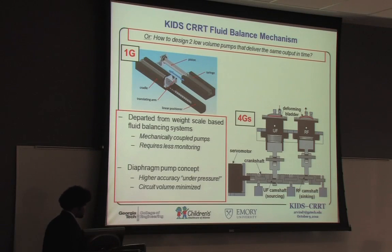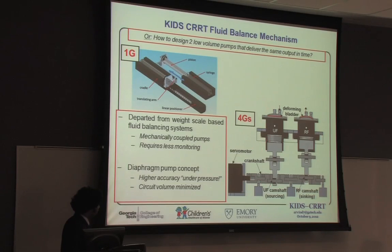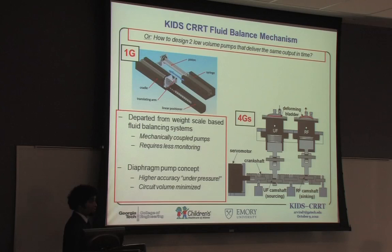Several generations later, now we have essentially a crankshaft that couples the two. Crankshafts work; our automobiles run great. So the ultrafiltrate and replacement fluid are driven out of phase. As one diaphragm is expanding to fill with fluid, kind of like your heart, the other one is pushing out the fluid. So it maintains this delicate balance in time, which allows us to size things down. The volume in this is about a teaspoon, so about 7 mLs.